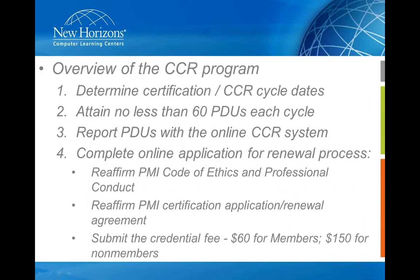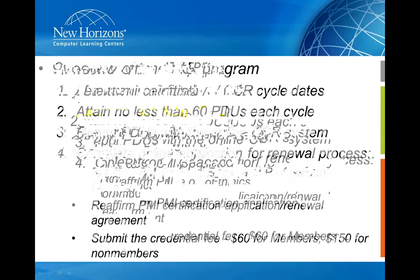Well, if I'm doing all this stuff online, we need to be aware of what online resources are available to us at PMI.org. For instance, going back a couple here, right? Determine the certification and CCR cycle dates. Report PDUs and complete the renewal. Those are done from 2 specific tools online at PMI.org. 2 specific tools are made available to us for this purpose.